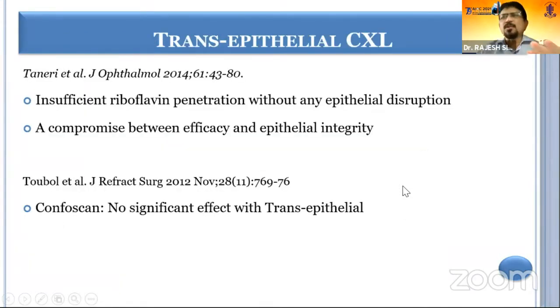So we concluded that this was a good technique, but it is a small sample size, so we can't say that definitively. Initially we used a 7 millimeter lenticule. Now we are increasing it to 8.5 millimeter. I've just done a couple of cases, and the results are slightly better. There's better flattening, but since the sample size is too small, because of COVID, everything was halted, so we could not go further with that.